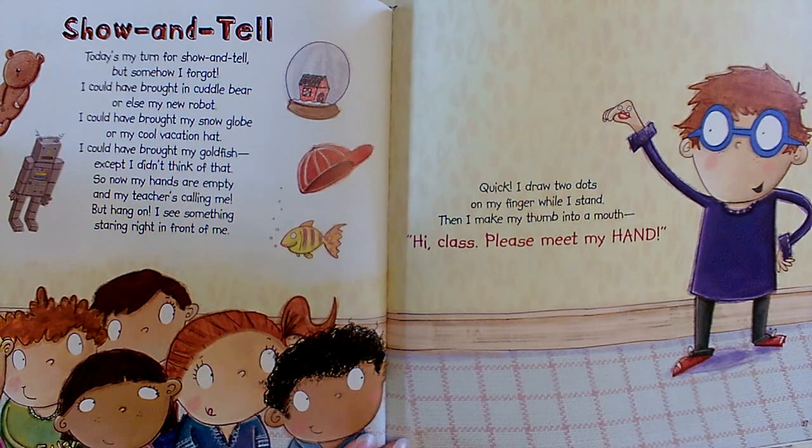Show and tell. Today's my turn for show and tell, but somehow I forgot. I could have brought in Cuddle Bear, or else my new robot. I could have brought my snow globe, or my cool vacation hat. I could have brought my goldfish, except I didn't think of that. So now my hands are empty, and my teacher's calling me. But hang on, I see something staring right in front of me. Quick! I draw 2 dots on my finger while I stand, and then I make my thumb into a mouth. Hi class, please meet my hand.